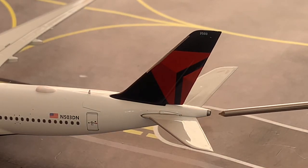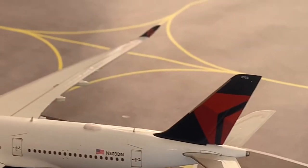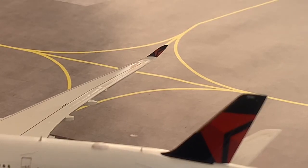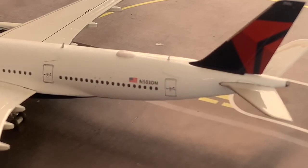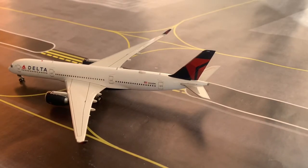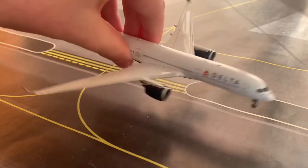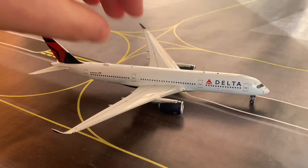And then at the end of the aircraft we have the APU of the aircraft, the auxiliary power unit. I'm just going to show you the other sharklet momentarily. That's the inside of the other side of the sharklet. So that is this side of the aircraft completed. Let's go ahead and rotate the aircraft around and show you this side. There's not many differences in terms of this side of the aircraft.